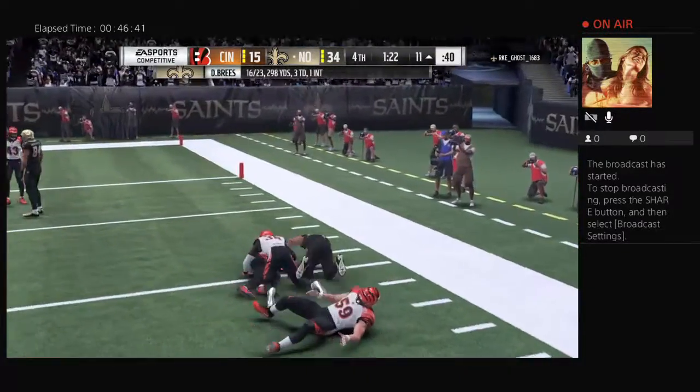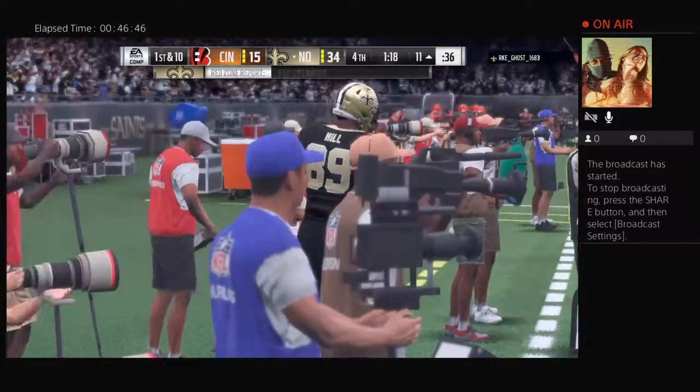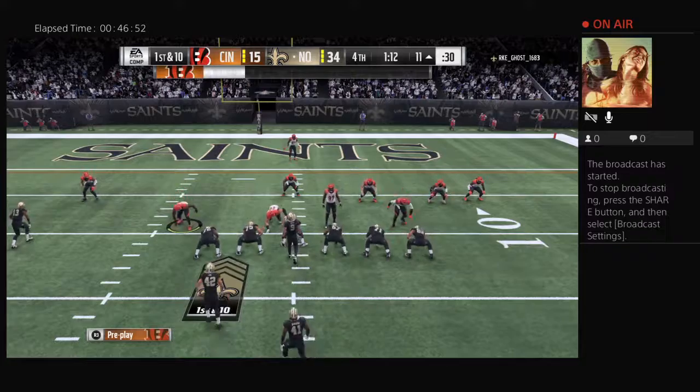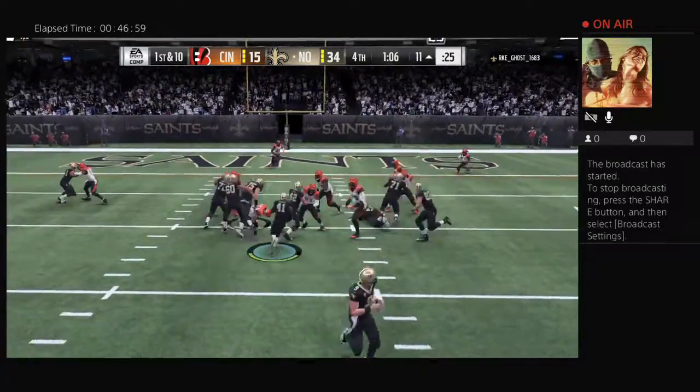And down inside the 15, shy of the 10. A really nice pickup of 14 yards, and it moves the sticks. So much goes into a successful play, doesn't it? How about that play action there? Freezing the defense just enough to bring the tight end free downfield for the completion. Running with Kamara.